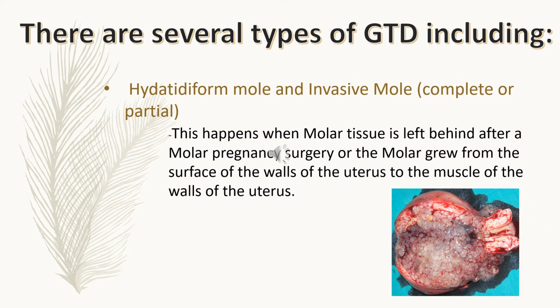There are several types of GTD, including hydatidiform mole and invasive mole, which are complete or partial moles. This happens when molar tissue is left behind after a molar pregnancy surgery, or the mole grew from the surface of the walls of the uterus into the muscles of the walls of the uterus. The picture I have down in the left-hand corner is a picture of a molar pregnancy. They say it looks just like a sack of grapes. This pregnancy usually has to be surgically removed, and if it is removed and the tissue from this pregnancy is still left on the surface of the uterus or has grown into the uterine muscle, this can turn into a GTD.